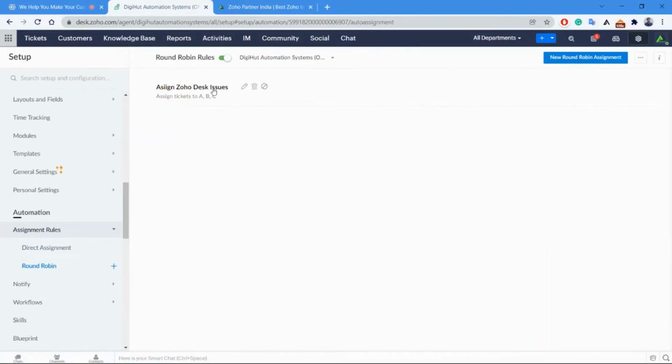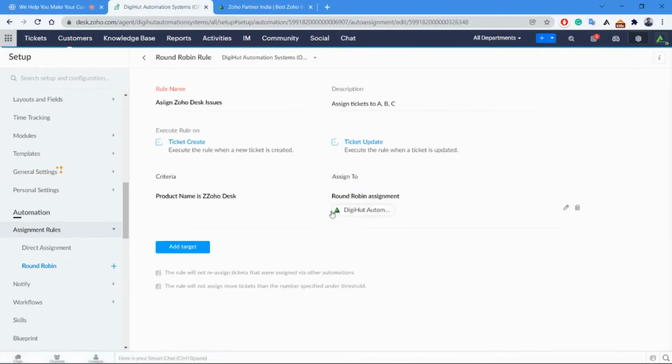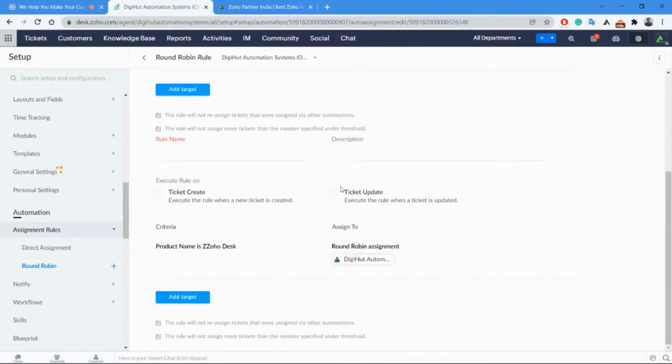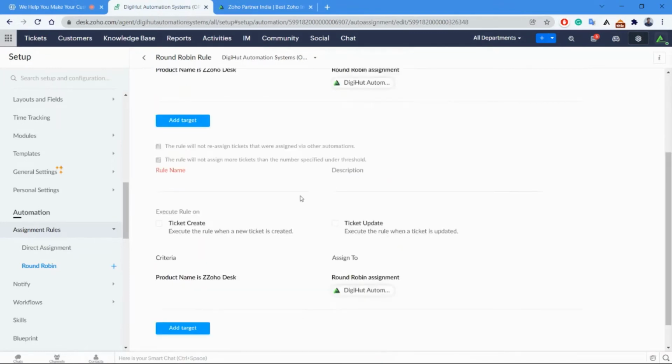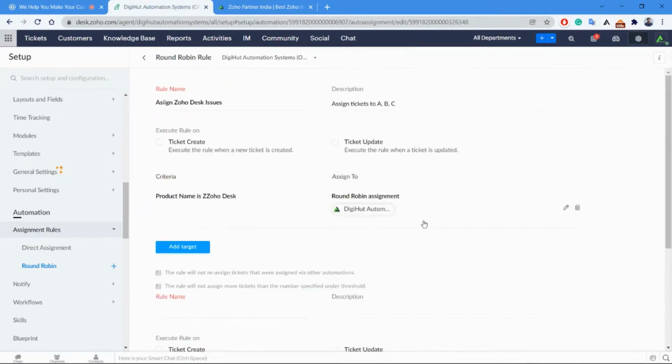So say for example, I have a rule named assigned Zoho Desk issue. The criteria is the product name is Zoho Desk from the products module, and when somebody has submitted a ticket saying they are having an issue with the Zoho Desk product, then this ticket will be assigned to A, B, C, three different people, so that these three people will be having an equal number of tickets with the load balancing.